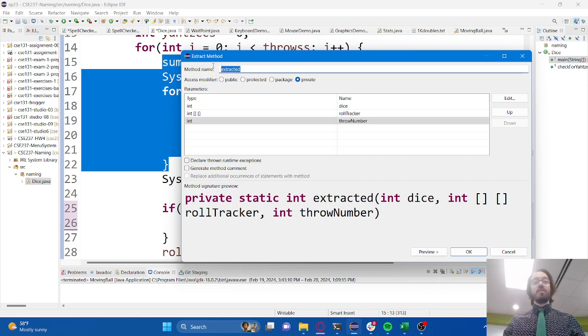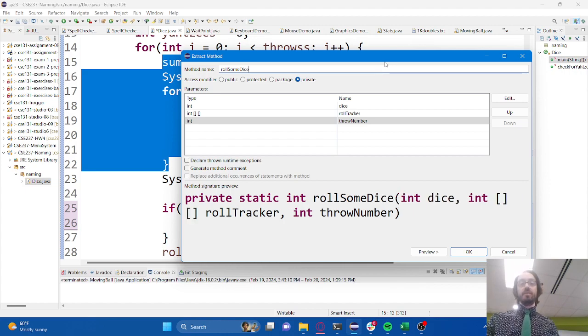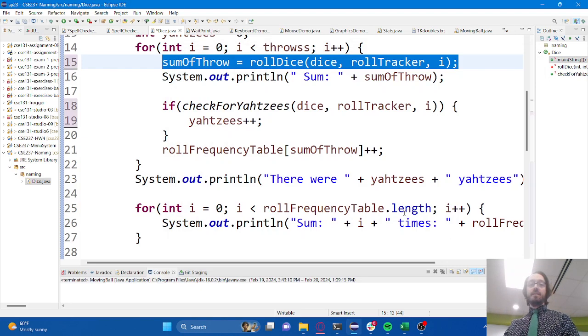We have to name the method, so the computer is definitely not smart enough to know what this is supposed to represent in human terms. We have to say that. So what is this? This is roll some dice. I don't know. That's what it's doing. It's a verb. Roll some dice. That's a verb. Or you could get the word some out of there, I suppose, and just say roll dice. Okay.